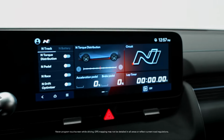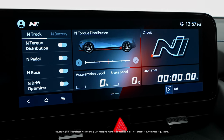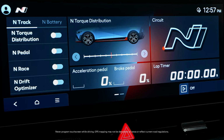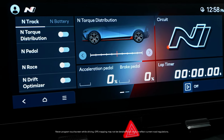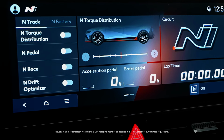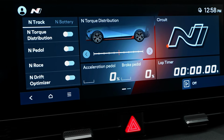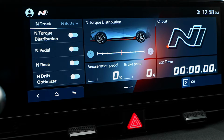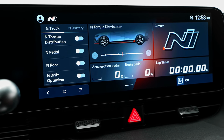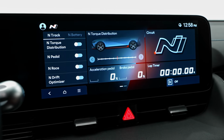Now this is where you're going to activate and control most of your N functions, like distributing the torque between the axles. This is also where you'll be able to customize those drive modes with different settings available for motor response, steering, suspension, electronic limited slip differential, stability control, and N Active Sound Plus. You'll also have a number of racetracks preloaded, including Road America, Sebring, Sonoma, and Watkins Glen, just to name a few. You'll also have access to lap and acceleration times and a G-force meter display.